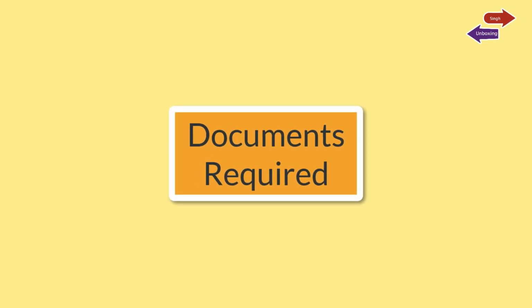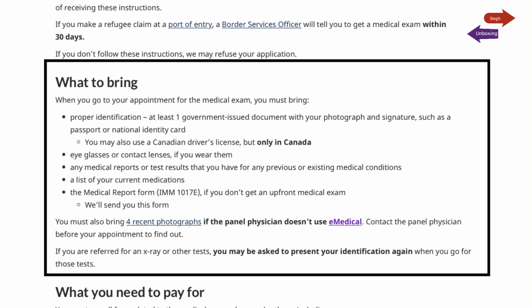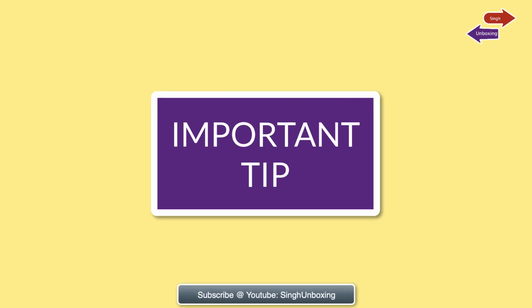What documents are required? You just need your passport, 4 photographs, printout of your ITA, eyeglasses if you wear them, medical reports for pre-existing conditions, and list of your current medications. Let's now talk about the important tip you all were waiting for.